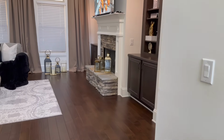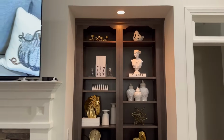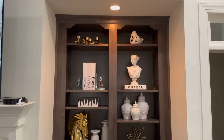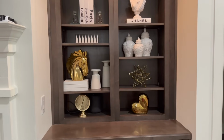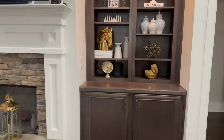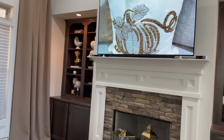And then I'm going to take you to the main living area with the built-ins and everything that I've done there. All right, so the built-ins are all done, guys. This is what I've done with it. Very similar to what I had before. I didn't add any greenery here. I'm going to wait until the springtime to do some greenery.